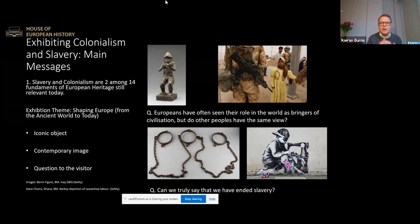And at this point in the exhibition, we take a particular approach which reflects the criteria I outlined earlier. We take an iconic object, usually an historic object, we present it alongside a contemporary image, and we ask the viewer, the audience, a question related to that topic. So here, for example, in relation to slavery, at the bottom we show slave chains from Ghana in West Africa from the 18th century. We show an image of a mural by Banksy from 2012 of a modern sweatshop, and we pose the question to the visitor, can we truly say that slavery has ended today?